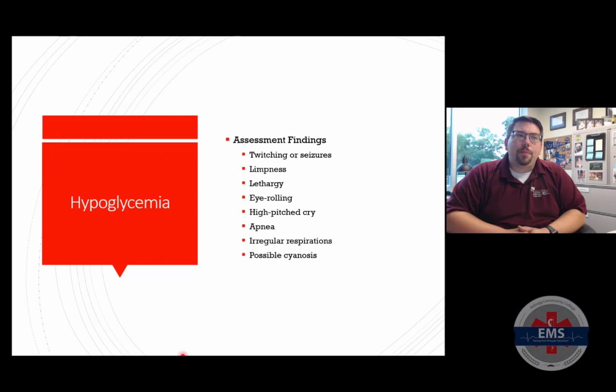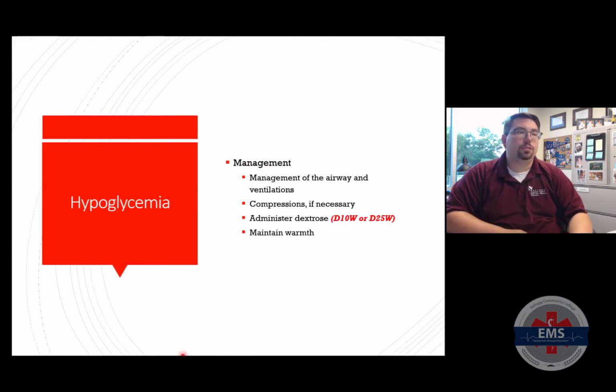Your assessment findings for hypoglycemia, you may just have minor twitching, you may have full-blown seizures. It can be anywhere on that spectrum. They can be limp, they can be lethargic, they could have eye rolling or a high-pitched cry, they could have apnea, irregular respirations, or even cyanosis. It kind of runs the gamut that way. So when in doubt, check a sugar. Less than 45, administer dextrose.